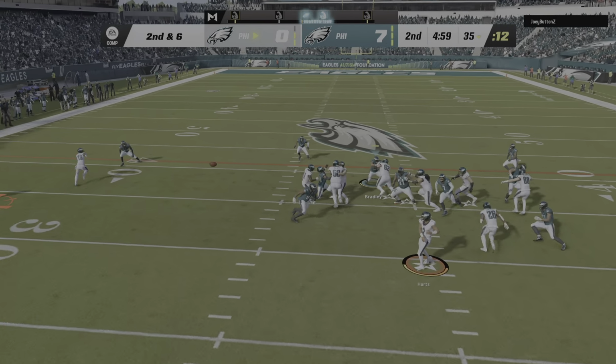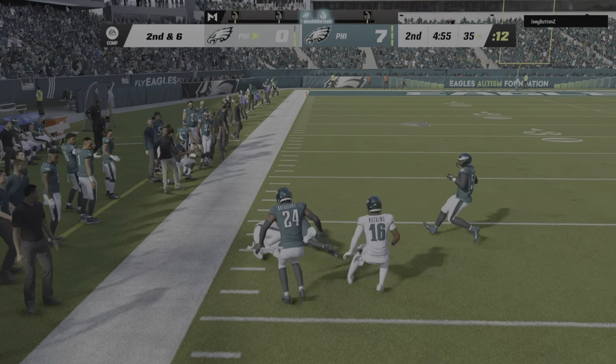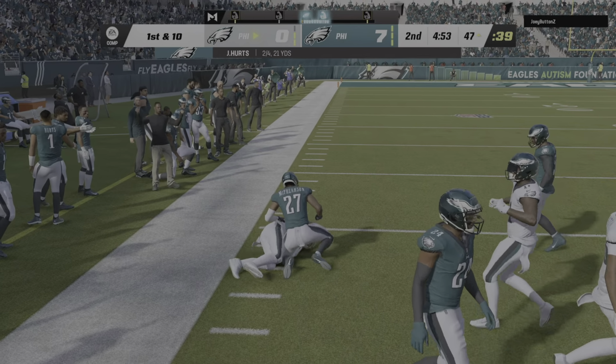Smith catches left side. And they'll get this down to around the 47-yard line.